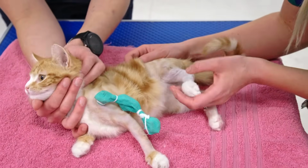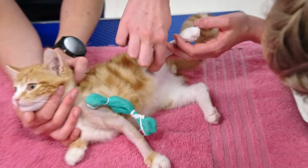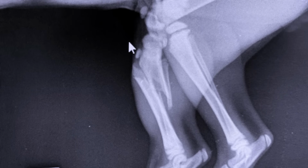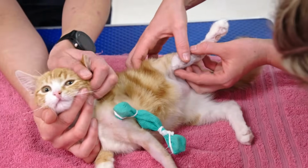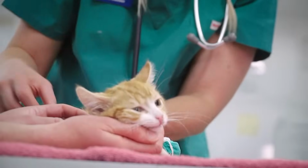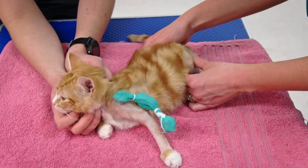So he had a fracture through his tibia as well, so he's had a plate implanted to stabilise that fracture, and that looked beautiful on X-ray as well, so that's really good, and that surgical site's just healing beautifully. No swelling, signs of infection. He's not painful when I palpate along that plate either.